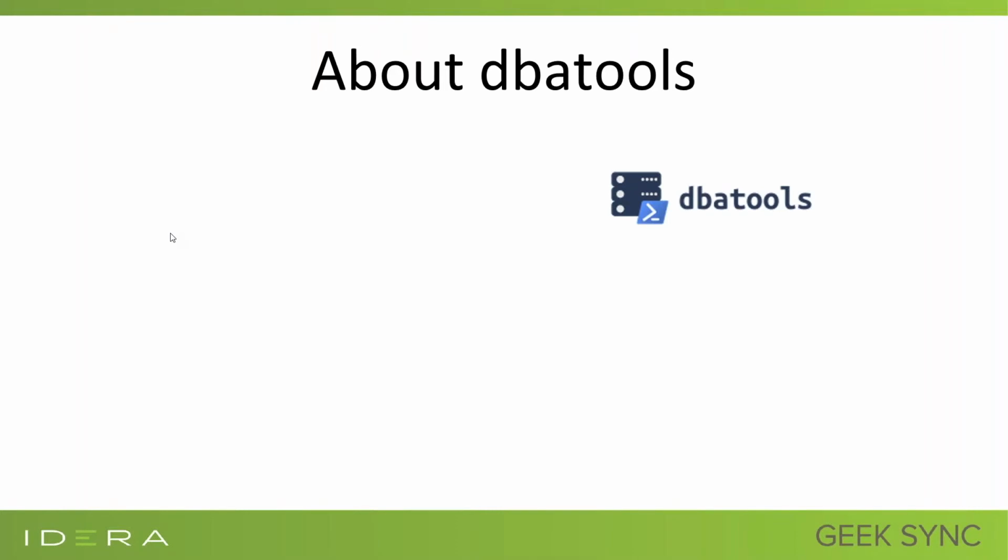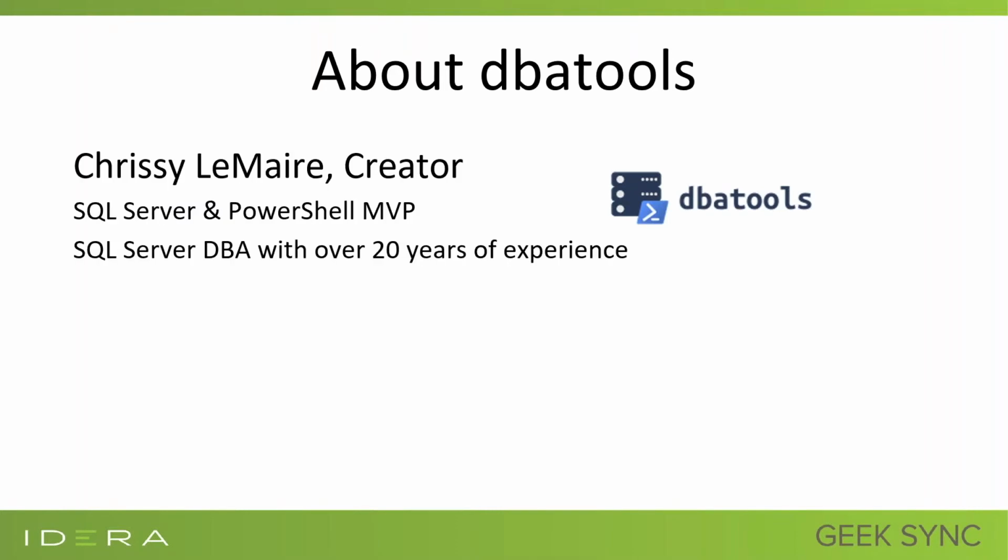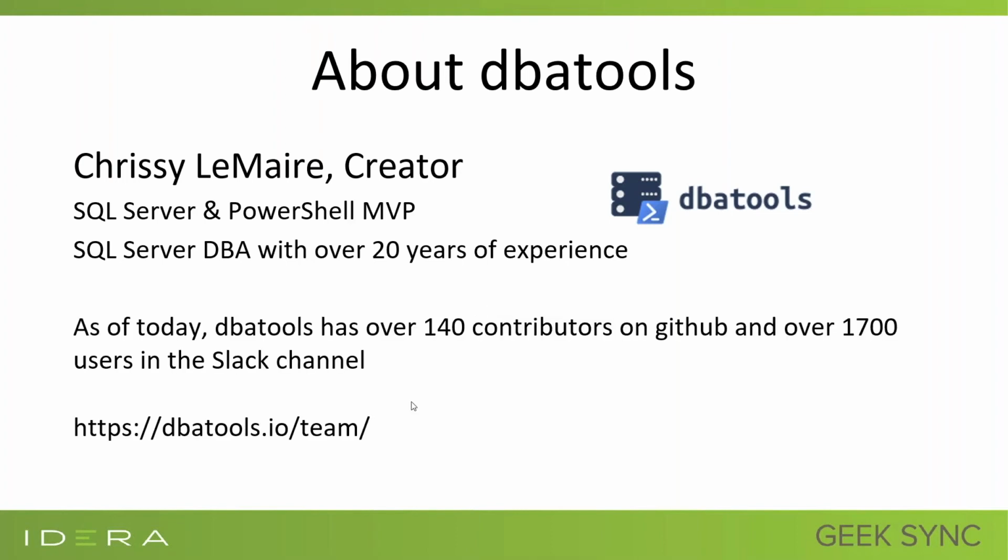The dbatools library was originally created by Chrissy LeMaire. I hope I pronounced that correctly. If not, I apologize. I went to public school in South Georgia, so I'm lucky if I get my own name right sometimes. She is a SQL Server and PowerShell MVP and has been a DBA for over 20 years. The project was originally built as a way to migrate SQL servers, and it has really expanded over the years. As of today, dbatools has over 140 contributors on GitHub and over 1,700 users in the Slack channel. You can read more on the team page of their website, but it is definitely very popular.